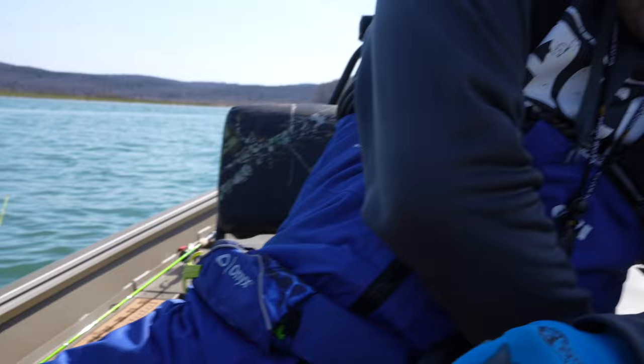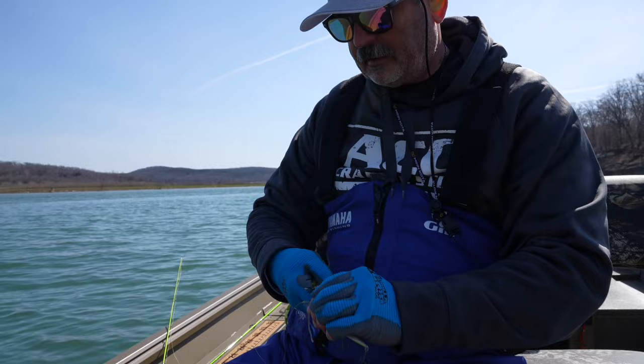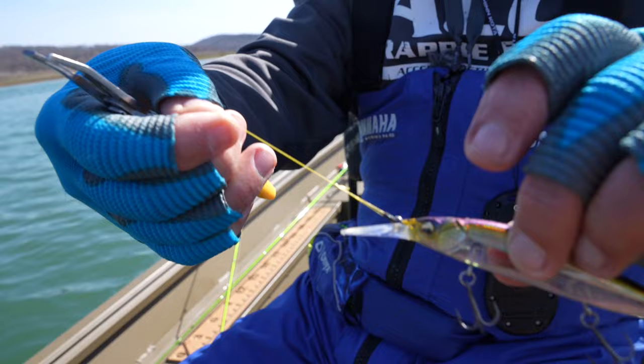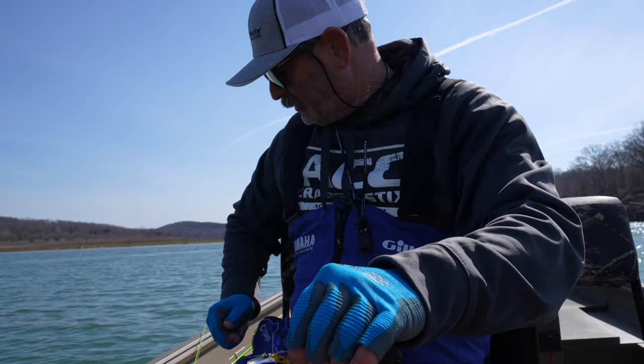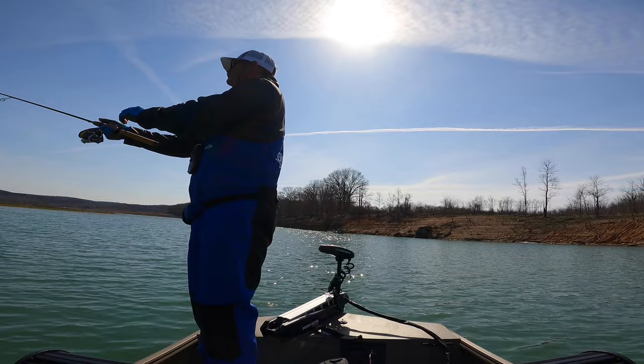This is a long tip out here in the boat trying to do this. There you go. That's what I like to throw right there. That way this keeps this bait natural, and if I pause it, it's not tied to the end of the line or whatever, and so it works pretty natural. So let's see if it works now that that tip's out of the way right there. And like I said, I'm not too sure that that was a good tip or not.